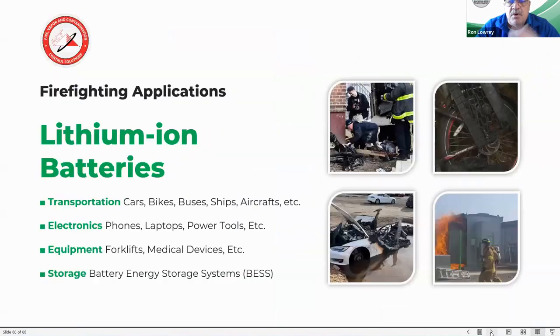Another great example, this is magnesium. This is a magnesium fire. It's not going to play. Sorry about that. The link must be broke to that video, we'll go on from there.